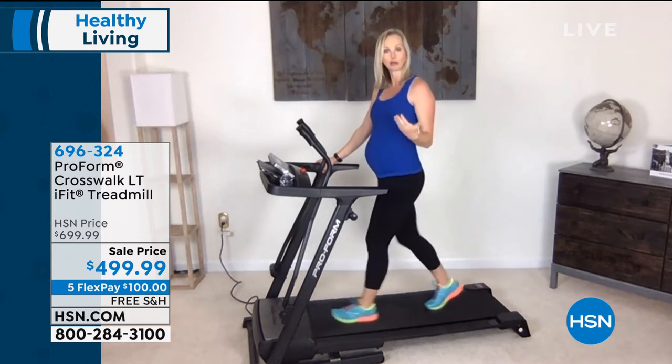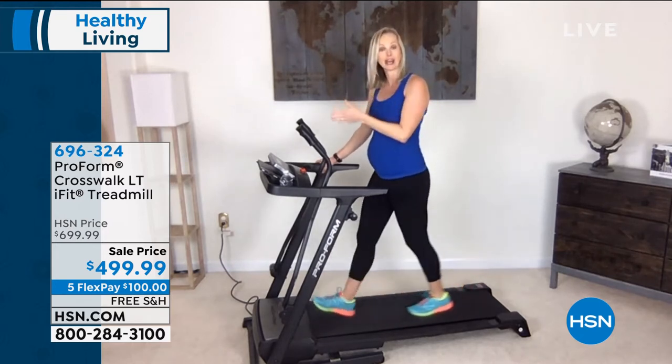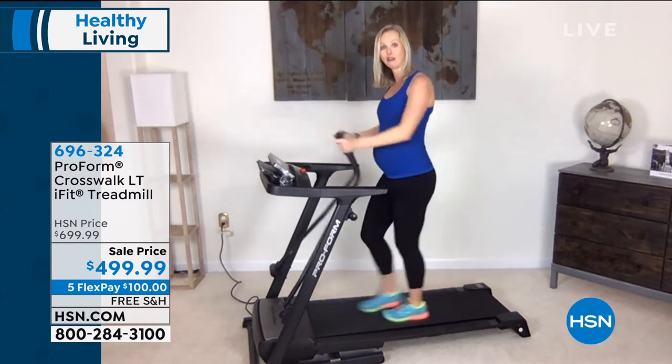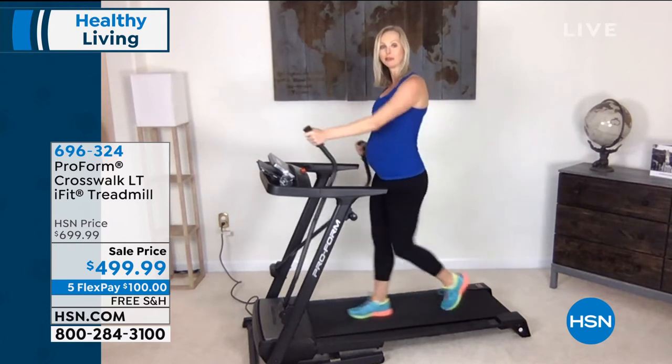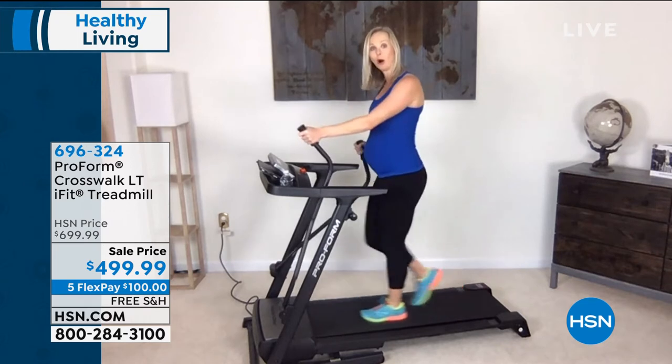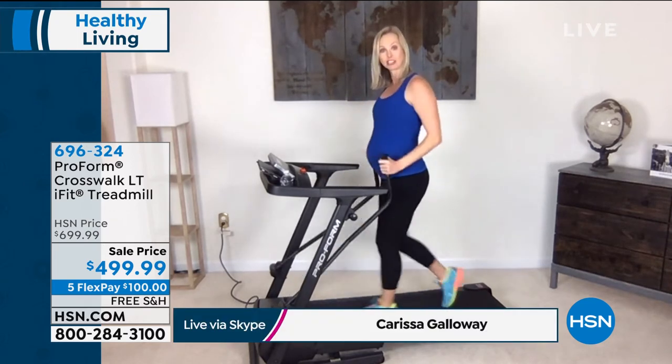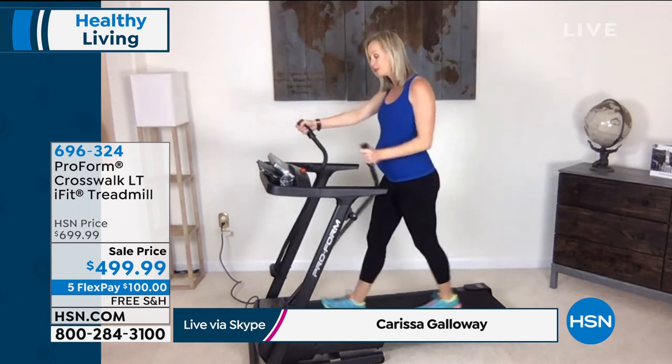But for this treadmill, what's really great about it is it's obviously a great high quality treadmill. You can walk, you can run anywhere from 1 to 10 miles an hour, but it has these arms. And these are fantastic because now, kind of like on the elliptical, you're able to engage your arms while you're walking, whether you want to up your calorie burn or you just want that extra stability for the arms, you're able to do that as well.